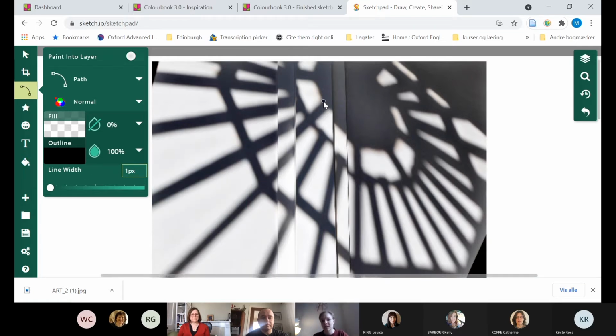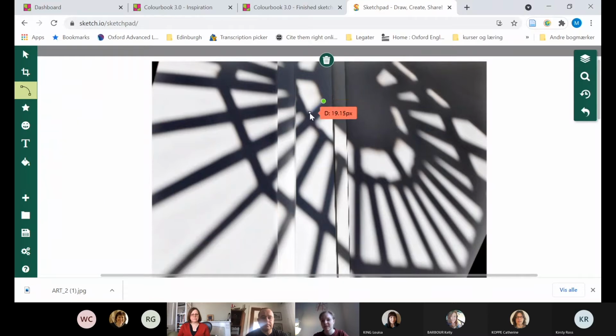And then I click on where I want my path to start. And I click on the next point, so I'm making this little square here. And then I just go around, and you can see it might be nice with a little rounding here. So if I click and then move my mouse, okay, no, that did not work.